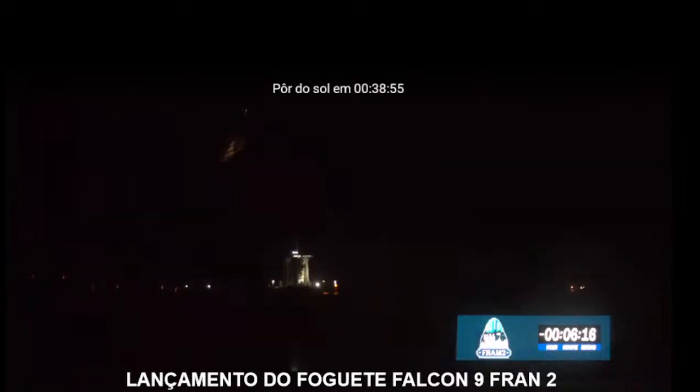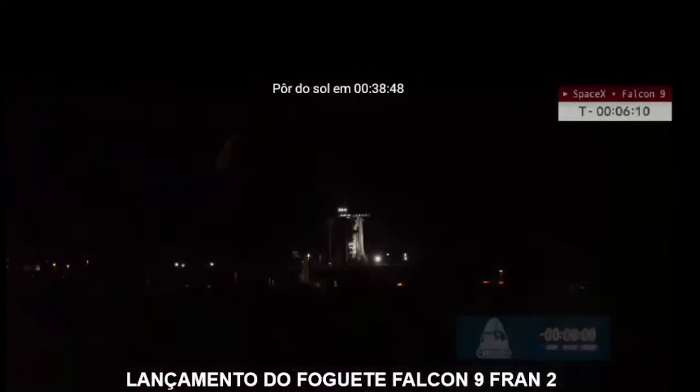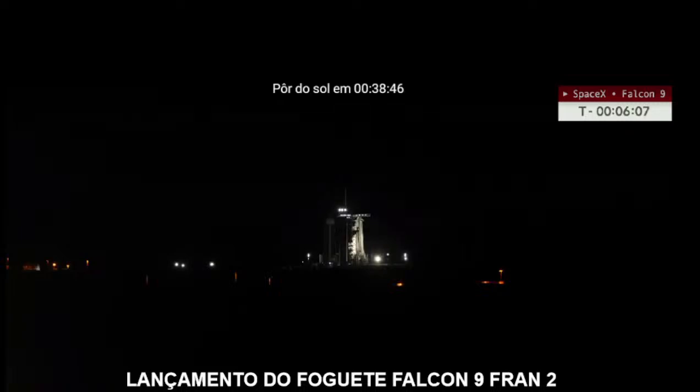As we're approaching the 6-minute mark, we did hear that call for stage 1 RP1 loading being complete. So far, the countdown has been progressing smoothly. Dragon should be shifting to internal power within the next minute.